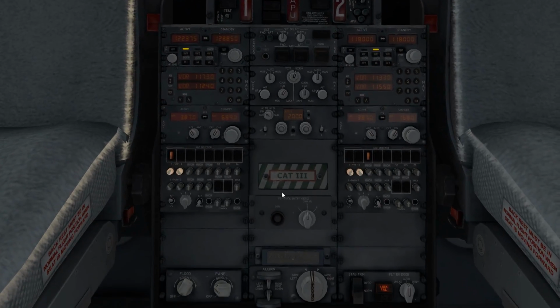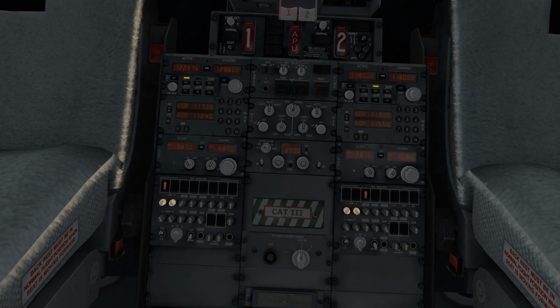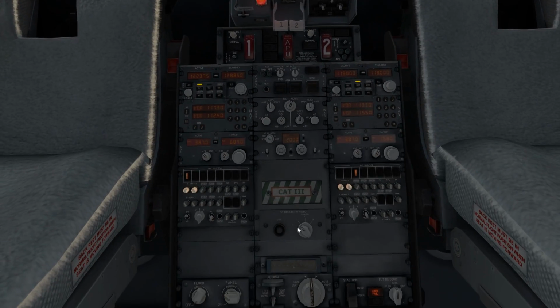Lovely new feature that we've got on the displays here. We can have a look at the camera and we can flick through all of the cameras, which is really good. So that's a really nice feature that's on the new update for the Zibo. So we'll take that off.